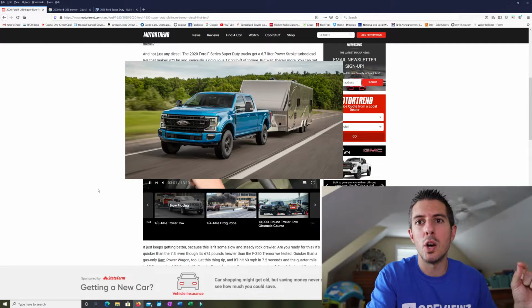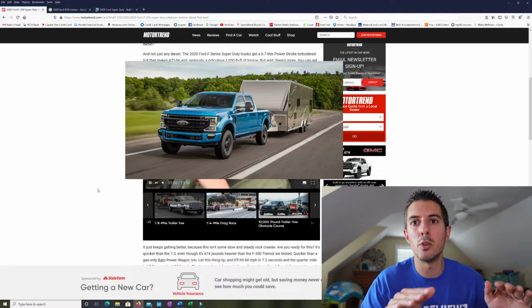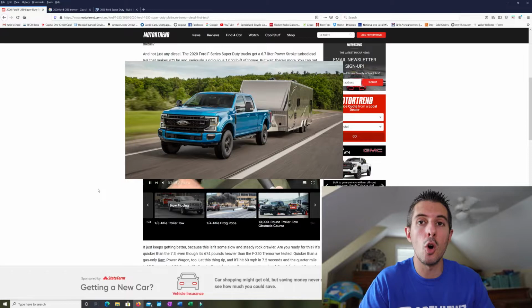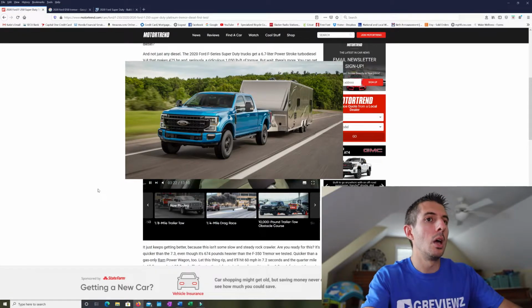Obviously the suspension on this Tremor is off-road tuned, so you're going to be losing just a little bit on towing, a little bit on payload, because it's going to be a little bit more compliant. So those numbers may vary. Again, you can get the Tremor package on the XLT and up. So the XLT with a lot less features is going to be able to tow and haul more than the Platinum with all the bells and whistles. So that's just how it is.